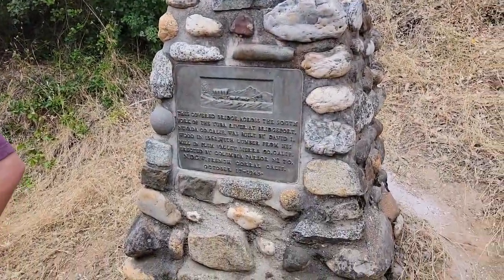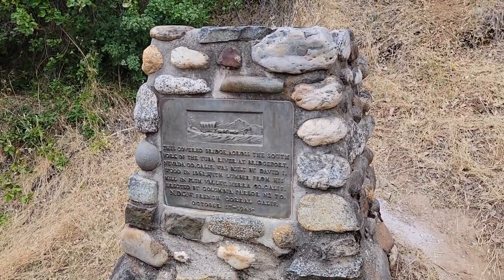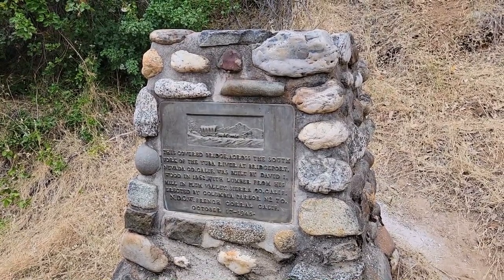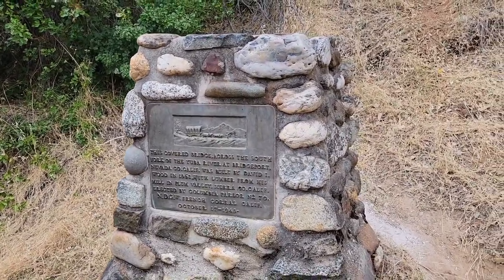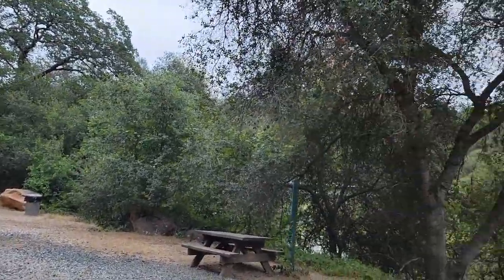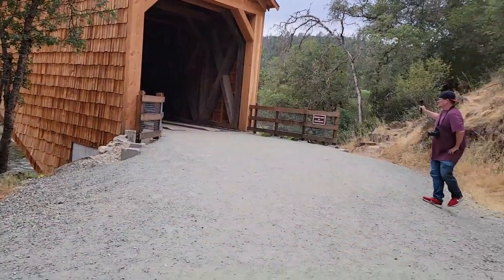This covered bridge across the South Fork of the Yuba River at Bridgeport, Nevada County, California, was built by David I. Wood in 1862 with lumber from his mill in Plum Valley, Sierra County, California. Erected by Columbia Parlor No. 70, Native Daughters of the Golden West, French Corral, California.